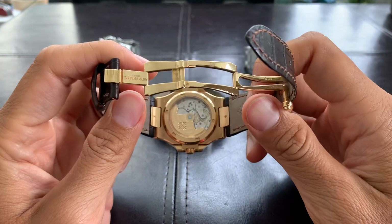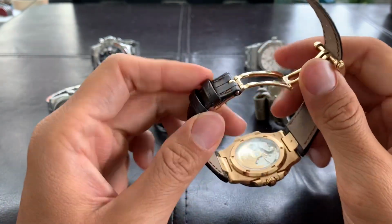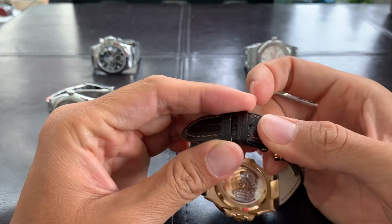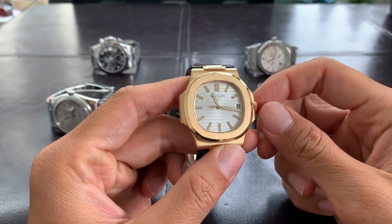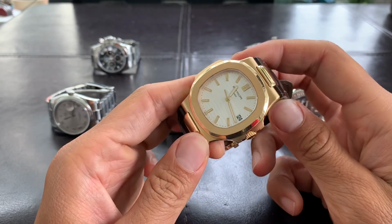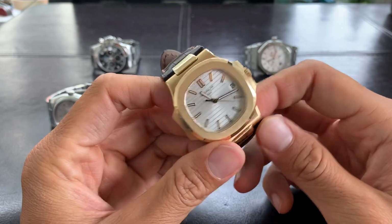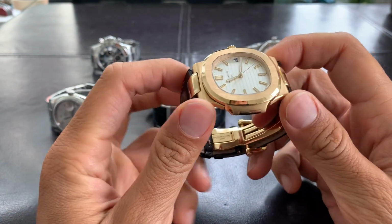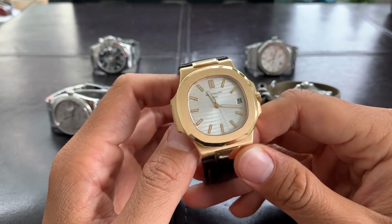This is in precious metal, yellow gold, same movement, same case, leather strap, and you know, it's a beautiful design, simple design, and this is the wow factor in my watch collection, and it's really breathtaking, right?